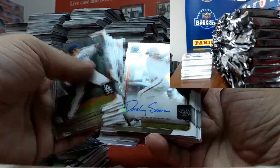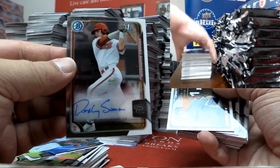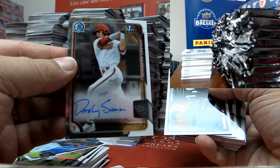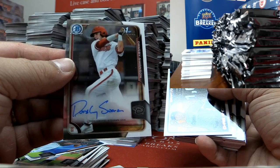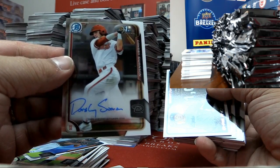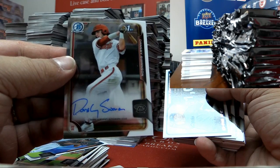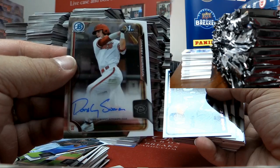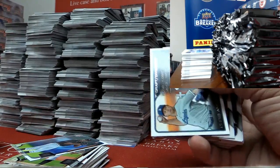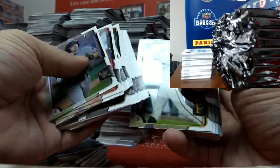Auto. Hey! Dansby Swanson. Congrats, everybody. Everybody who bought in will have a chance at that Dansby Swanson auto. First one in the break. Still no Brendan Rodgers, but that is our first Swanson. Very nice. Congrats, everybody. Dansby, the newest Atlanta Brave.